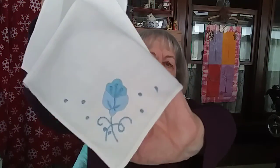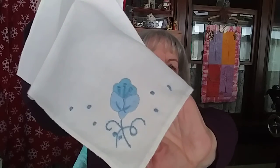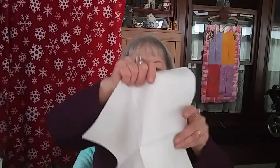Then I found these linen napkins, and they're probably about 12-inch square. They have this pretty applique rose in blue down one corner. I think these are all in really good, like new condition, so I don't think I'm going to have to do anything with them. Unfortunately, I only got 3, but hey, you know.